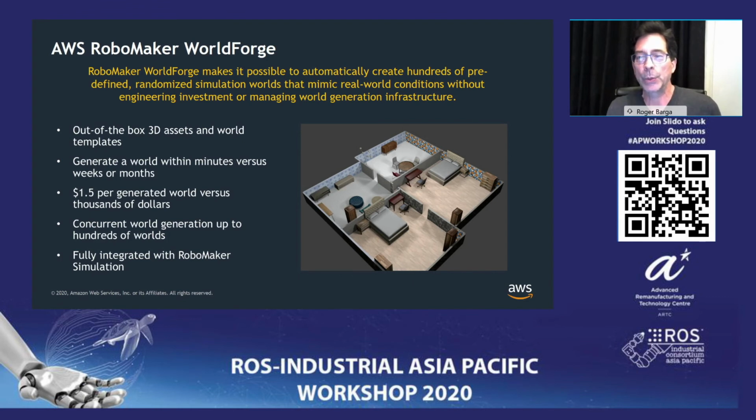And we'll generate a world for you within minutes versus what could take weeks or months to generate that simulation world. We do that for about $1.50 to generate that simulation world versus the tens of thousands of dollars that it can take for you to actually go create one of these worlds. And we can actually do this concurrently for hundreds of worlds. And we actually generate these worlds probabilistically. That means each world is different from the others that came before it.